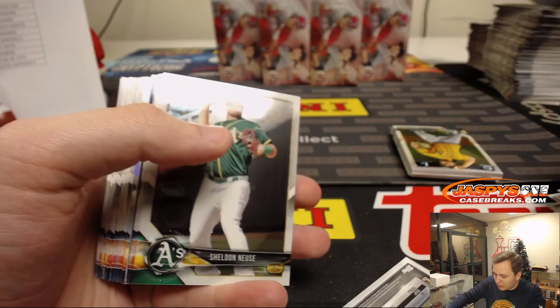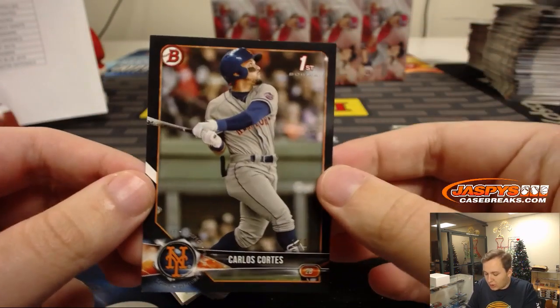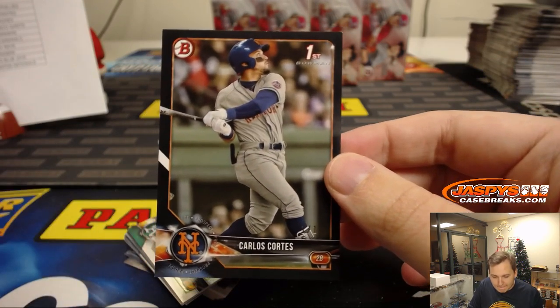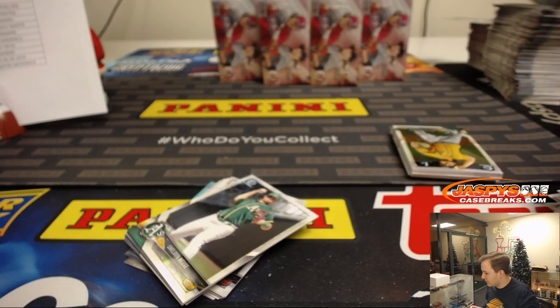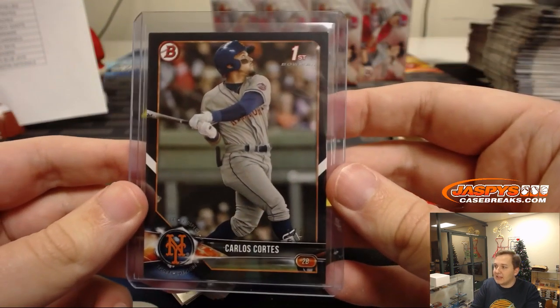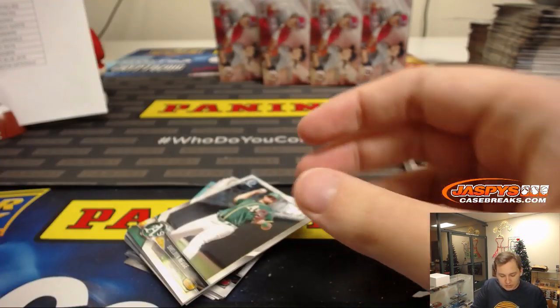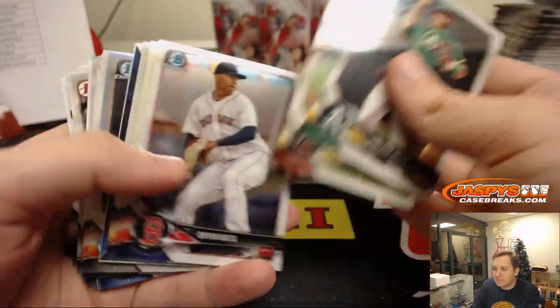We got a, wow, I think that's a 101. Yeah, it is. Carlos Cortes, black bordered 1 of 1 for the Mets, Darren McKenzie. There you go. Very nice. Nice case so far. Carlos Cortes, 101, black bordered paper parallel. Nice.